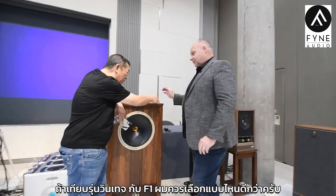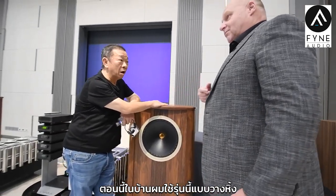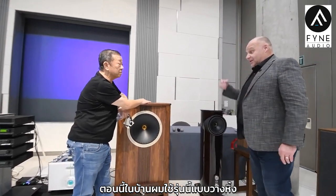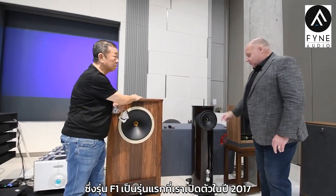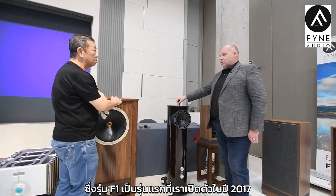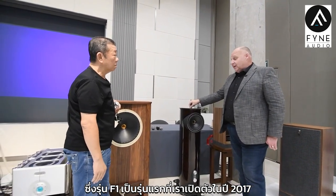So how does it compare to the F1 that I own? Well, you own F1s. I own quite a few Fyne speakers, obviously, but at the moment in my house I actually use the bookshelf version of this. All the technology, the F1 models were the first models that we launched in 2017 when Fyne started, and Dr.